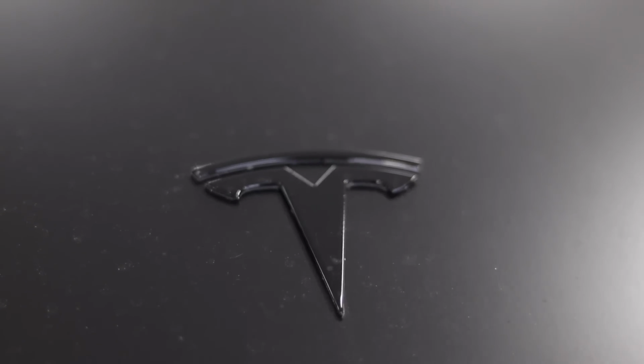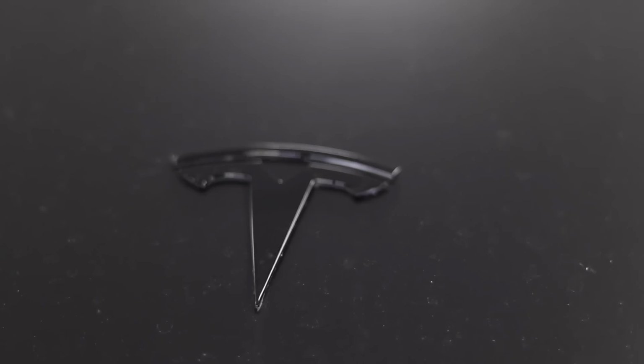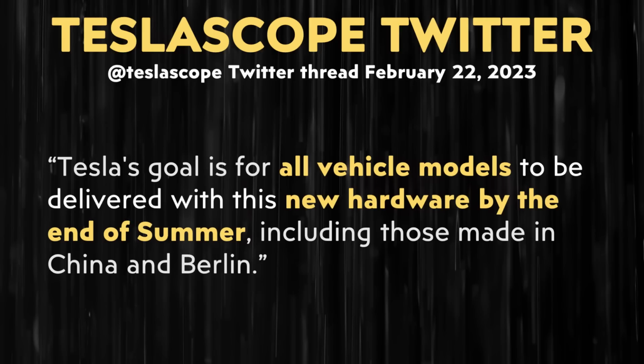Now, you've probably seen various rumors floating around the Tesla community about the new Model 3 refresh project that's codenamed Project Highland. And thanks to various sources, including @TeslaScope on Twitter, we have a good idea of some of the changes that we can expect. For instance, there should be various hardware changes, like a switch to Tesla's new hardware for the FSD computer, if not immediately, at some point in the future with this refresh.